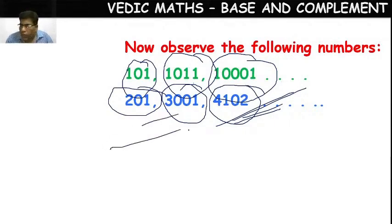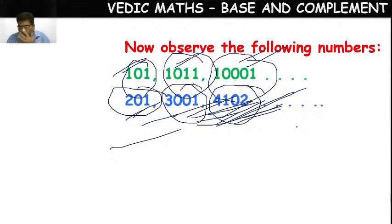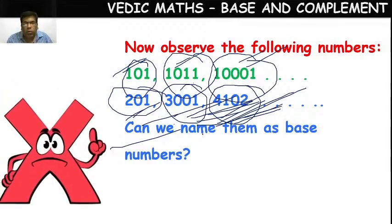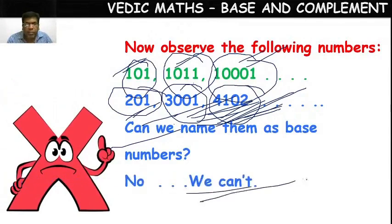you can give the answer through the chat box, children. Observe the numbers 101, 1011, 10,001, 201, 3001, 4102. What about these numbers? Are they bases or not? You can give the answer through the chat box, children. Can we name them as base numbers? No, we can't name them as base numbers.